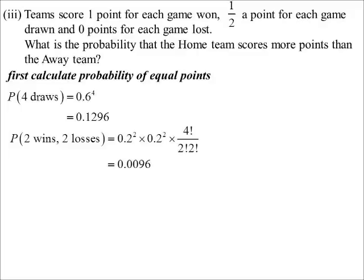2 wins, 2 losses would be 0.2 squared, 0.2 squared, and then I've multiplied it by 4 factorial on 2 factorial, 2 factorial. Because remember, I didn't say which board. So it's sort of like saying, how many words could I make using the letters W, W, L, L? And if I wrote those words down, that could become the arrangement of the boards. Each one of those would have the probability of 0.2 squared times 0.2 squared. So I end up with 0.0096.